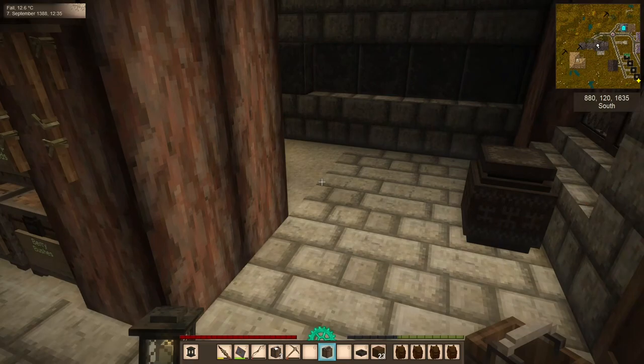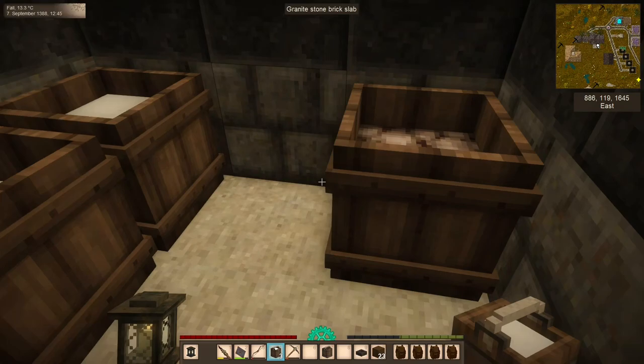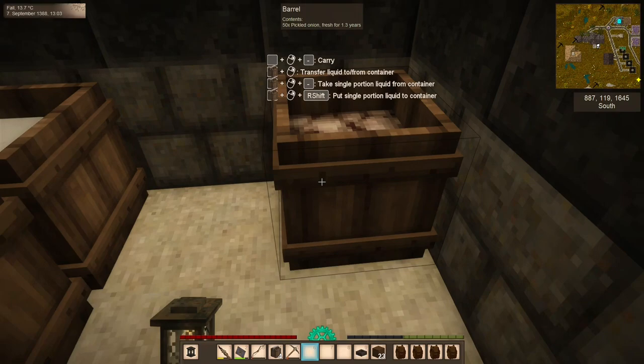And once you have your milk, you can just drink it. It's something like 150 saturation per liter of milk, and you'll drink, I think, 1 liter at a time. But people have been asking me about cheese, not drinking milk. So let's fill these barrels up. There we go. And I have been filling these over the past several days with milk just to get prepped for this episode. And today, our onions have just finished pickling, so we can go ahead and use these now.